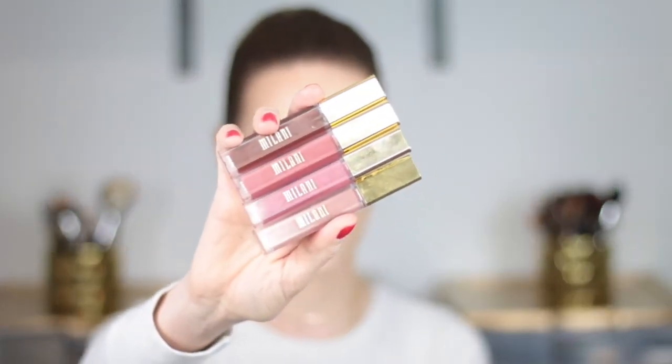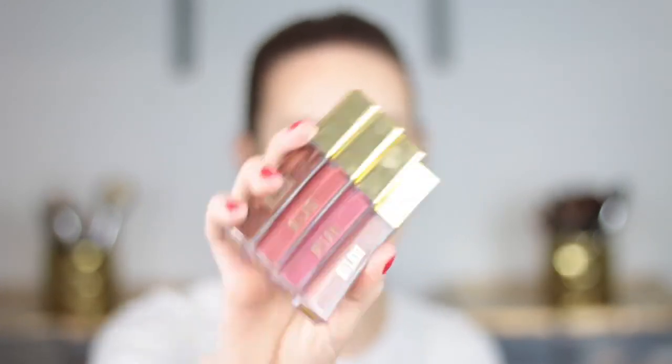For the next products, I want to share these Milani Amore Liquid Lip Creams. I have four shades in these, and they are absolutely gorgeous. The first shade I have is the shade Adorable. Let me just swatch it so I don't get it on myself. This is my bridal pink that I use. I absolutely love this shade.